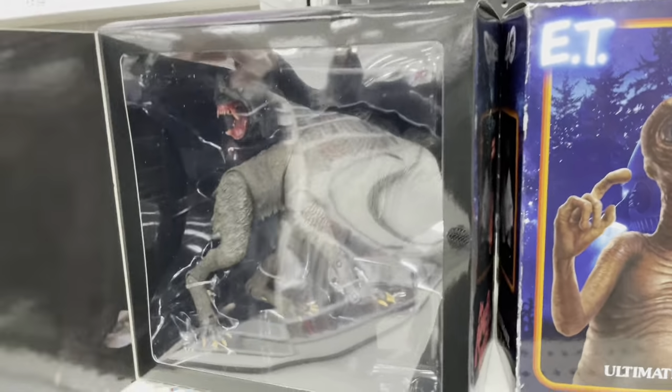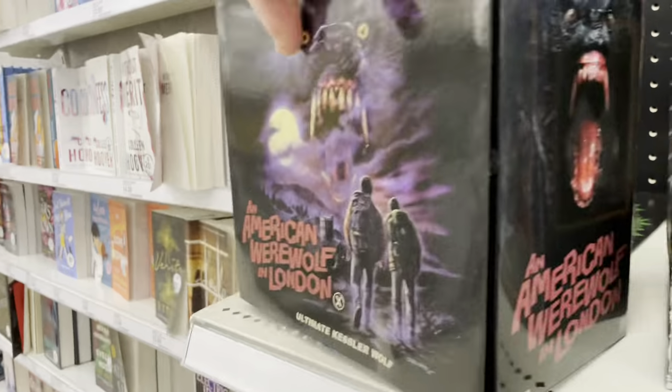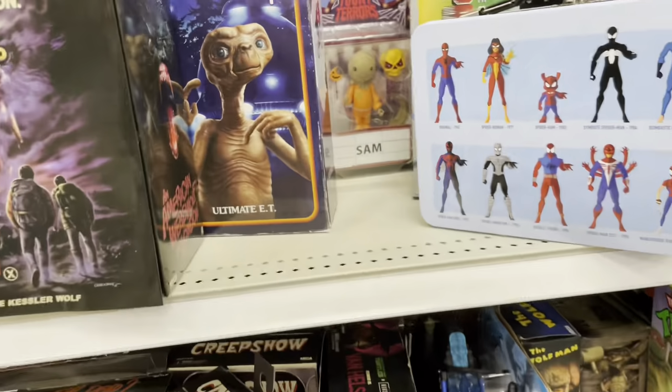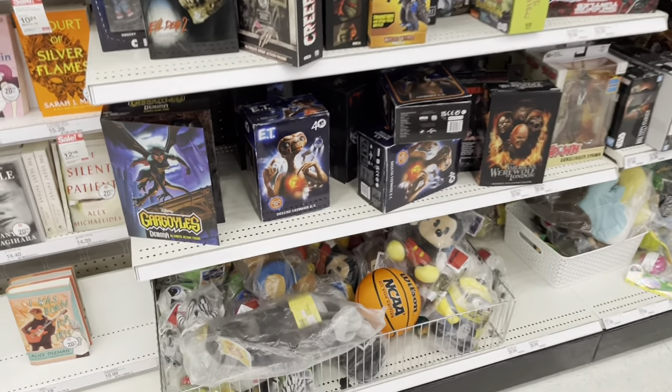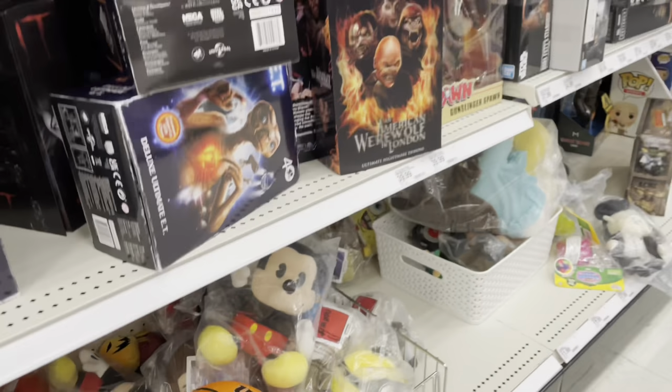American Werewolf in London. There's the full-on wolf figure. That thing's big. So still a lot of cool finds over here, Target Collectibles. Not gonna be disappointed in the variety. Well represented, a lot of good stuff.